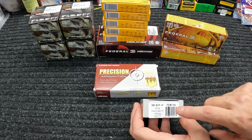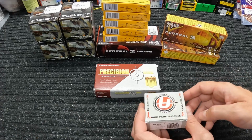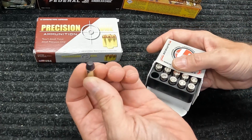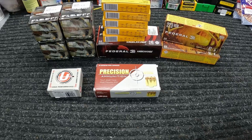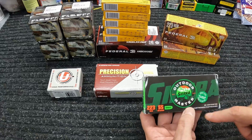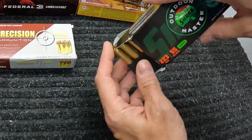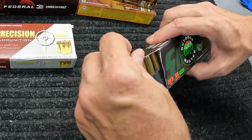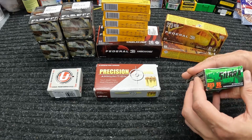We got the 380 plus P again, but this is the 100 grain hard cast flat nose from Underwood, so totally different story here. Expansion you're not even concerned with, so definitely should be some interesting stuff there. He also sent a box of some Sierra Outdoor Master in 223, 55 grain hollow point boat tail here. So I'm not sure if these are expanders or fragmenting, probably fragmenting, maybe some frag-spanding like we see out of most of these things, but should be interesting nonetheless.